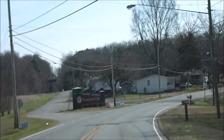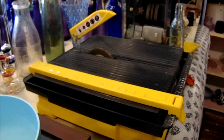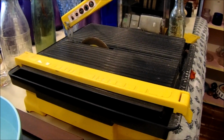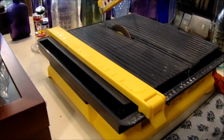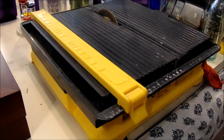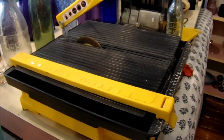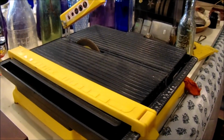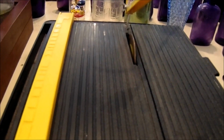Okay, I'm coming to Bessemer City, North Carolina for the first time. Okay, I haven't cut any bottles for about a year. I went to a sale and I saw this, another tile saw. I already have one, paid $35 for it. I saw this one and it had a price tag of only $2 on this. I was like, what? A tile saw for $2? Does it even work? They said, I don't even know if it works or not, but I thought, well, for that price, I'm gonna go ahead and get it.